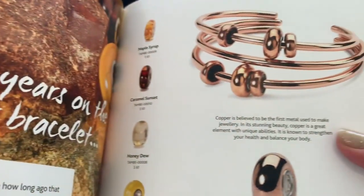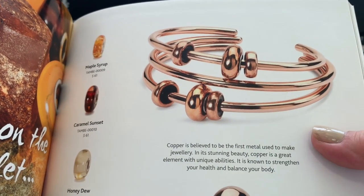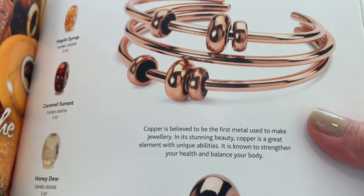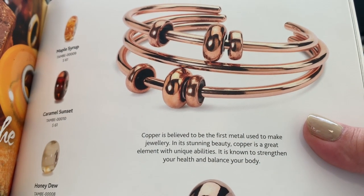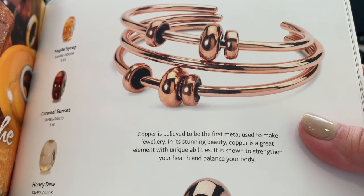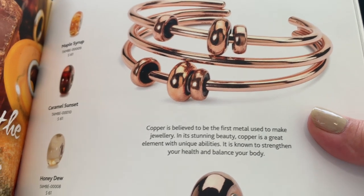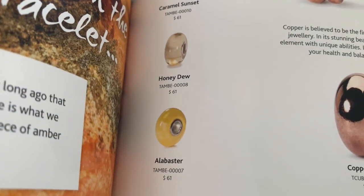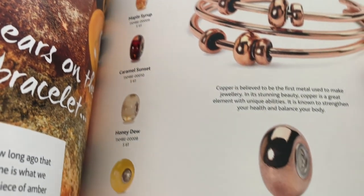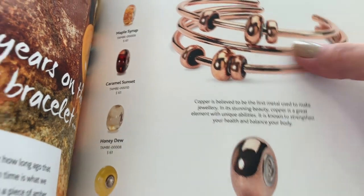And then here we have the copper bracelets. Do any of you own one of these copper bracelets? I'm really interested and intrigued by them, but I'm not sure yet. It said copper is believed to be the first metal used to make jewelry. It is stunning beauty. Copper is a great element with unique abilities and is known to strengthen your health and balance your body. And then here we have other beads: alabaster, honeydew, caramel sunset, and maple syrup. And then you have the copper bead, which is showcased right there.